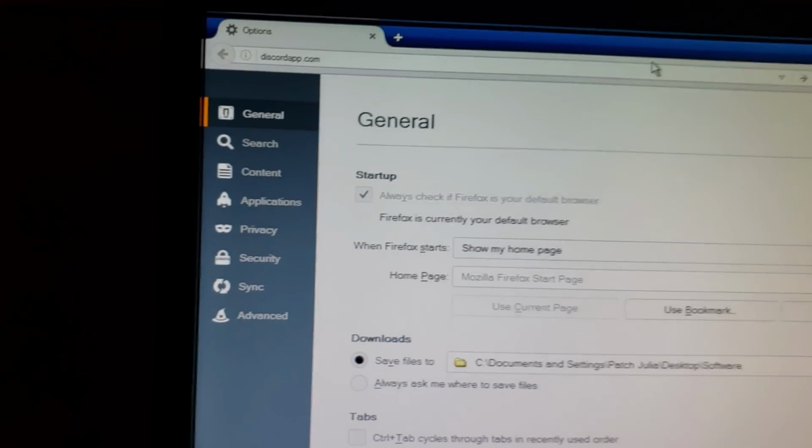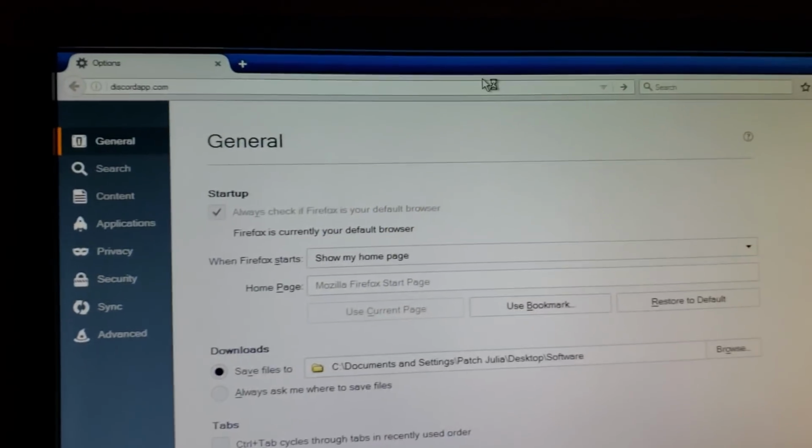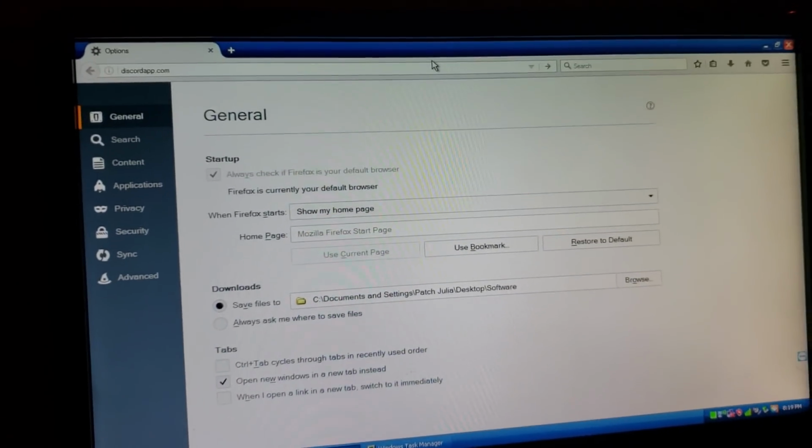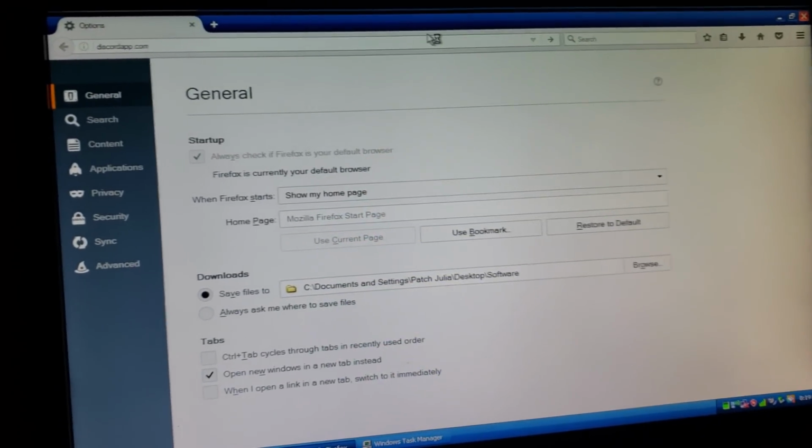Why are you opening Discord on XP? Because we said we were gonna do Discord for one of the things in the video. Oh yeah, that I'm still recording. This one's not gonna work on XP. What? I know, but we're still gonna try it.